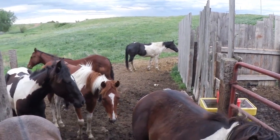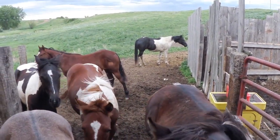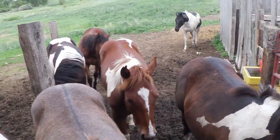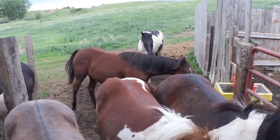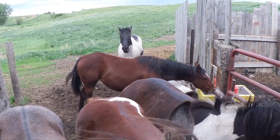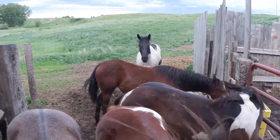He's just calm and laid back, so he's going to keep these guys from being a little haywire out in the pasture. So he just keeps things all nice and calm in here. Huh, Maverick? He's such a pretty boy.